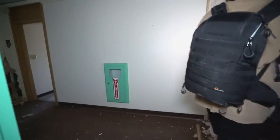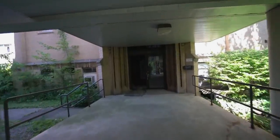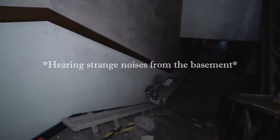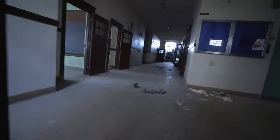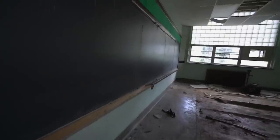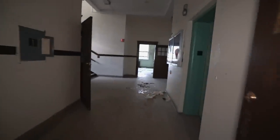Floor number 5. Oh, this is a school here. This is the nun school. Oh, with the original classrooms, chalk and all. Wow, okay, I didn't expect to see it. I didn't expect this to be this cool looking.